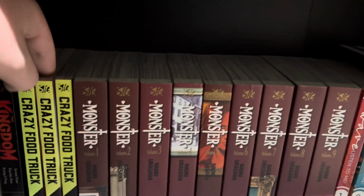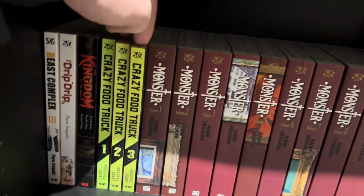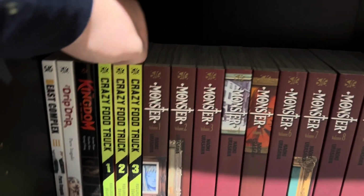And there is a lot of romance in there too. There's also a lot of nudity too. They really, really heavy-hand the nudity in this.